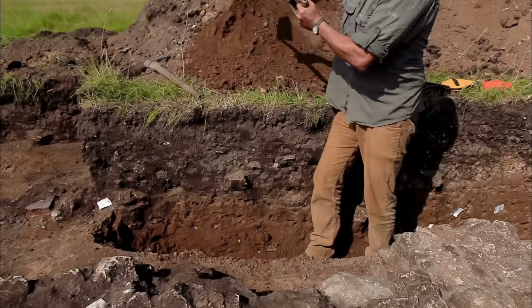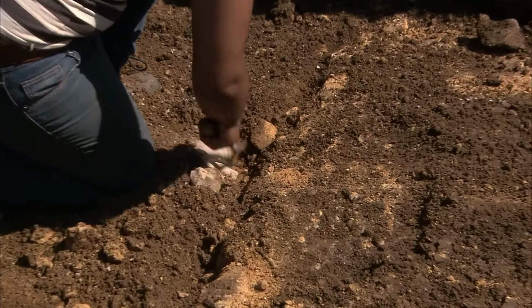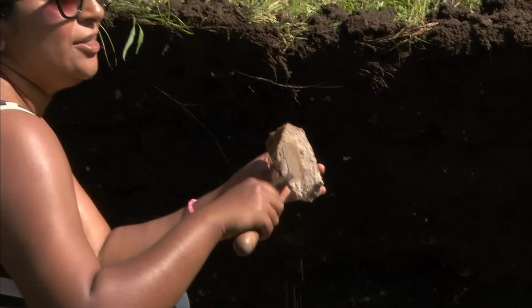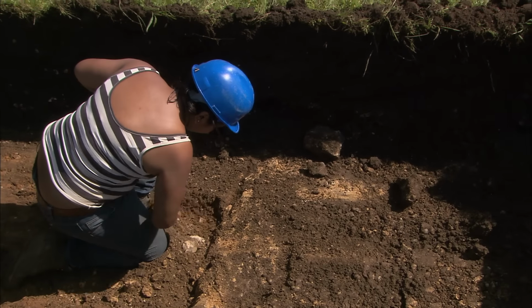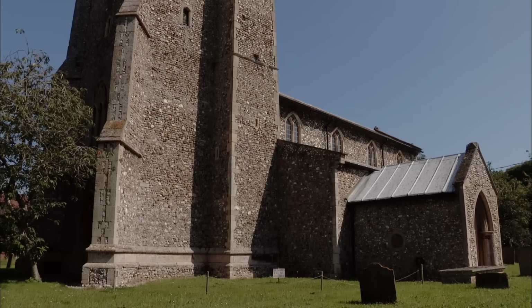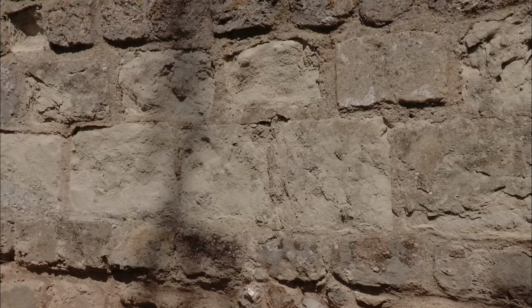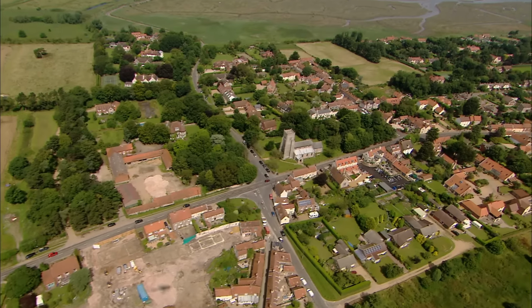Some of the stone rubble coming out of the trenches could help us begin to paint a picture of what the fort's walls might have looked like. This is the grey stone that the buildings are made out of. Over the centuries, the fort's stonework was systematically removed by robbers. It was such a high-quality building stone that it was reused in buildings that can still be seen in Brancaster today. But that wasn't the first time this stone was relocated.